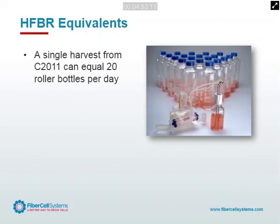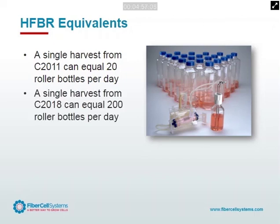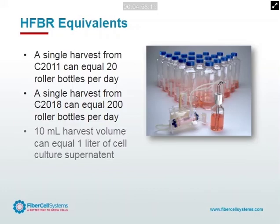So what we see is that a single harvest from a 2011 can equal 20 roller bottles per day. A single harvest from our larger cartridge can equal 200 roller bottles a day. So it's about 100 times higher concentration than what we see in flask or spinner culture. So hollow fiber bioreactors are the method of choice for the expression of difficult to express proteins from mammalian expression systems.